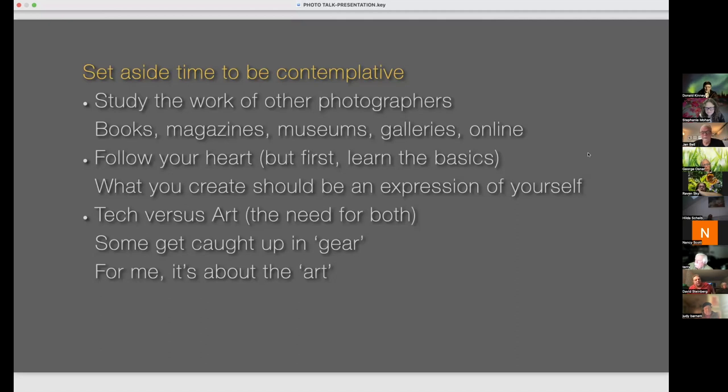It's important to follow your heart. Some people want to photograph flowers. Some want to photograph their pets. Or people, like you. For me, you meaning Stephanie, I want to photograph things that don't move, that don't talk back to me, that will just sit there and allow me to have however much time I need with them. So like I said, it's important to follow your heart, but learn the basics. And what you create should be an expression of yourself.